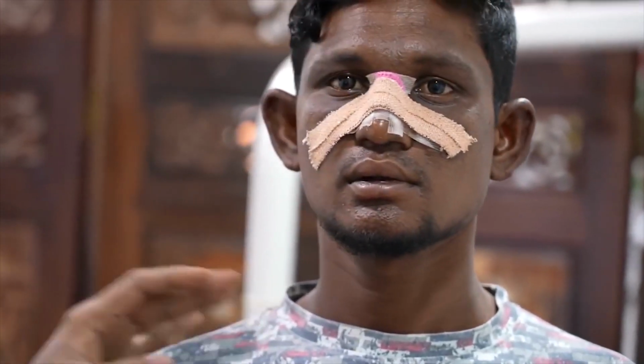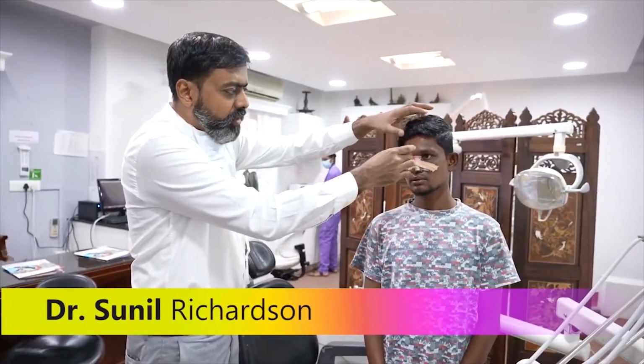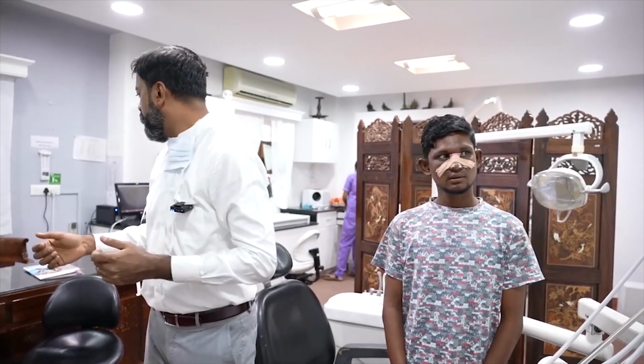So we did a septal reconstruction along with rhinoplasty and a septoplasty. We're just trying to locate his pictures before. So we've taken a rib, we've done augmentation from the radix. I'm not going to be taking the splint off today because he's going to be here with us till Sunday morning. And so tomorrow evening, either me or Dr. Priya will be removing the splint.